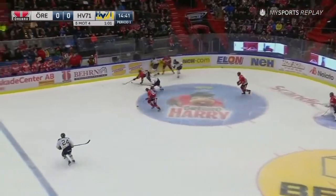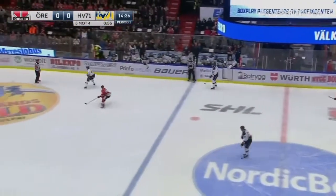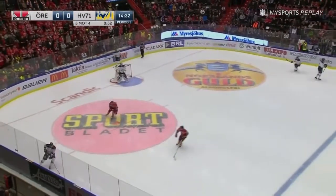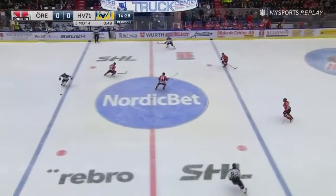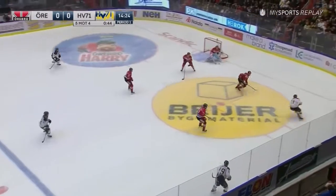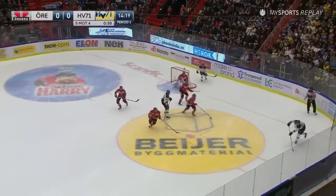Wanstrom now along the half-boards. Aggressive penalty kill here from Örebro, and it's working out for them so far. And you can see why they're fourth overall in the league for penalty killing, in a very aggressive style, not giving HV71 time. Ooh, and that was very close to too many men on the ice for HV71. Matthias Tedenby now with some moves in the offensive zone.